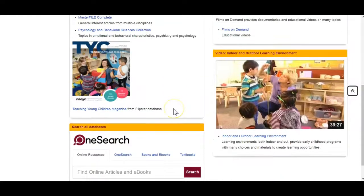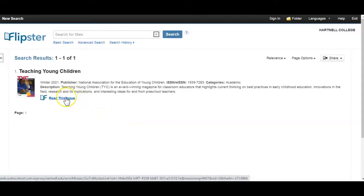Here's one we didn't look at. Flipster is a database of popular magazines such as People, National Geographic, and Newsweek. One of the magazines in the database is Teaching Young Children. Click on the title. Click on Read this issue.